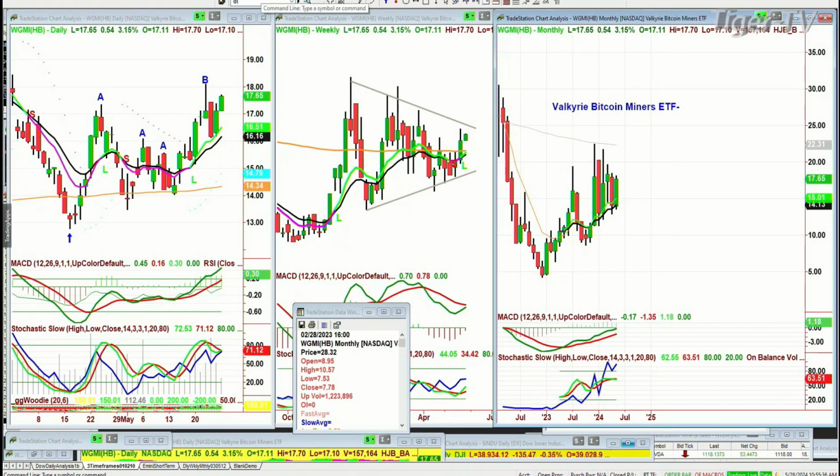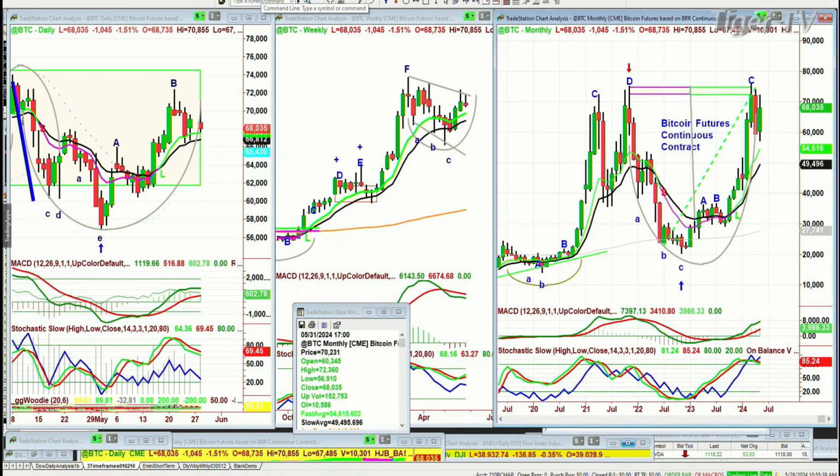Let's just look at Bitcoin right now. Bitcoin is trading down at 1,064. See, this is the one. This is what I'm worried about, because I've got Bitcoin for a while now in a consolidation phase, not breaking down, but in a consolidation phase.